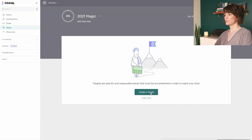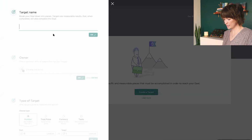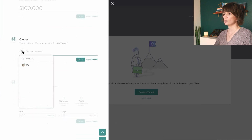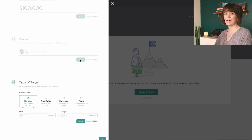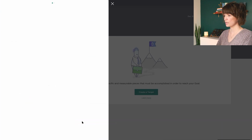Now what you want to do is create a target within that goal. And you can do this in a couple different ways. So let's say you have a financial target of $100,000. You can choose the owner. So if you've added other people to this, you can actually assign that to them. So this is going to be a number. The target is 100,000. And oops, we want currency. And we're going to hit OK.